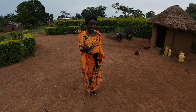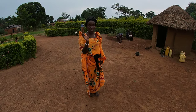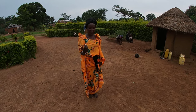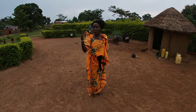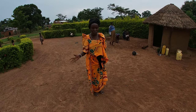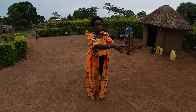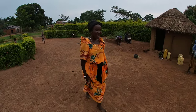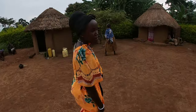Anyways, guys, it's a taboo to cook from the middle because when they cook from the middle, it's when someone has died. If I cook from here, the neighbors will start coming and they'll be asking me, what's wrong? What's going on? So it's a taboo to cook from anywhere in the middle here. So I learned that. Come, let me show you where they take a bath from.